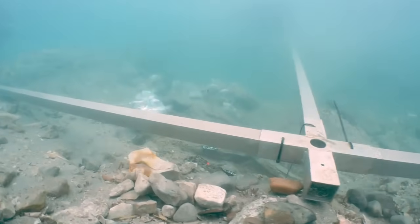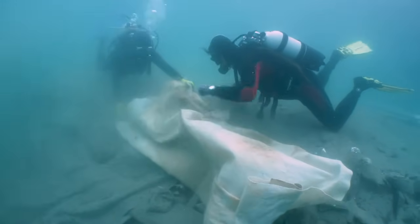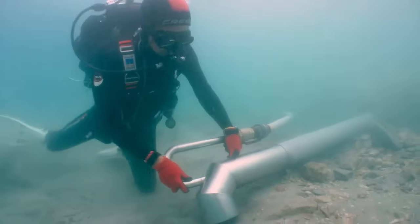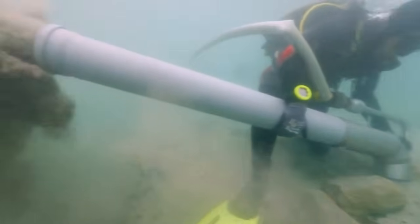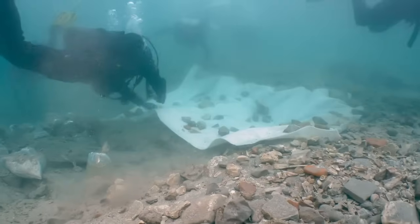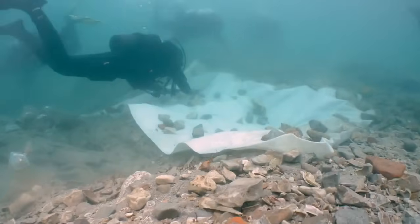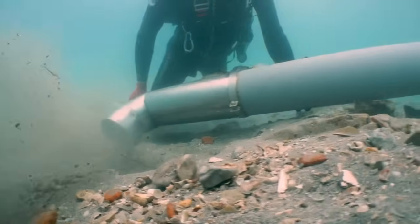So we put sandbags, and then we covered everything with geotextile. We put it in a few layers just to be sure. And afterwards we are using dredges to put all this material that was already excavated from the boat back inside. If we left it uncovered, there would be a lot of people who are interested in this kind of thing. So if everyone takes one small piece as a souvenir, we don't have a ship anymore. For now it is protected in situ, on the site where it is.